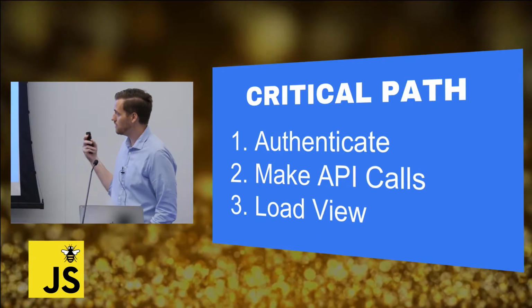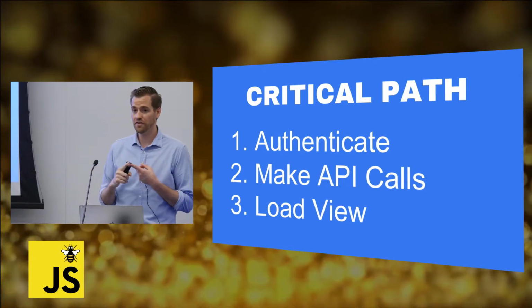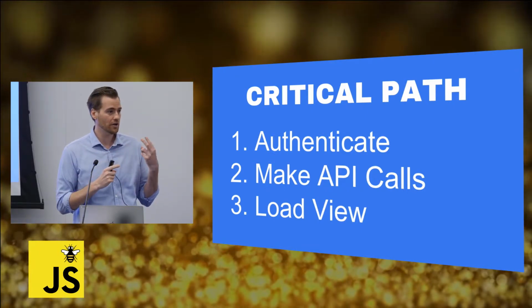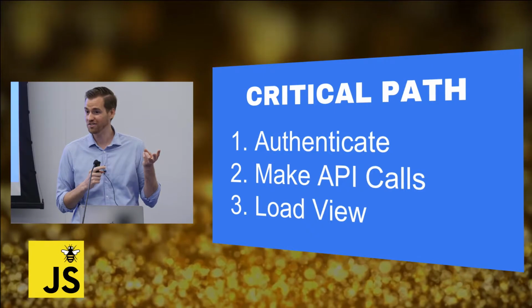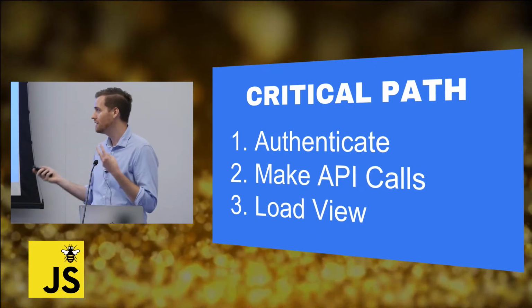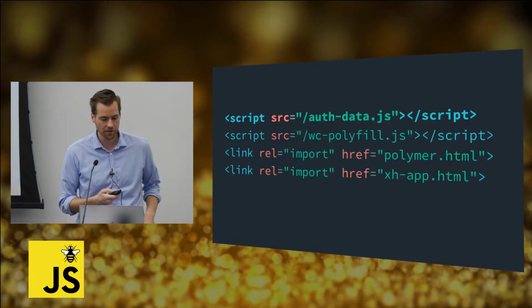And so for us, on our website, our critical path to getting something for the user is we need to authenticate really quickly. Then we need to make API calls. Getting information about your Wi-Fi network takes a long time because sometimes we have to go all the way down to your house to see what's on their network. So that could take some time. And then we want to load the view. So we want to get these other things started first.